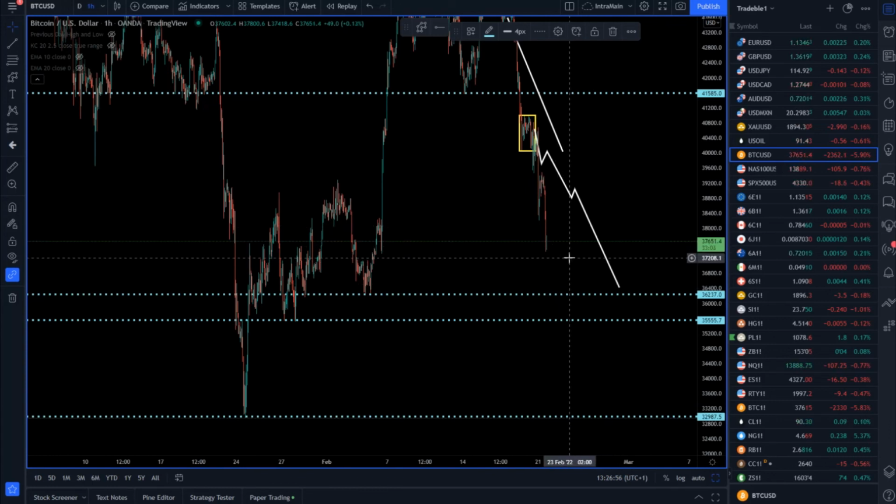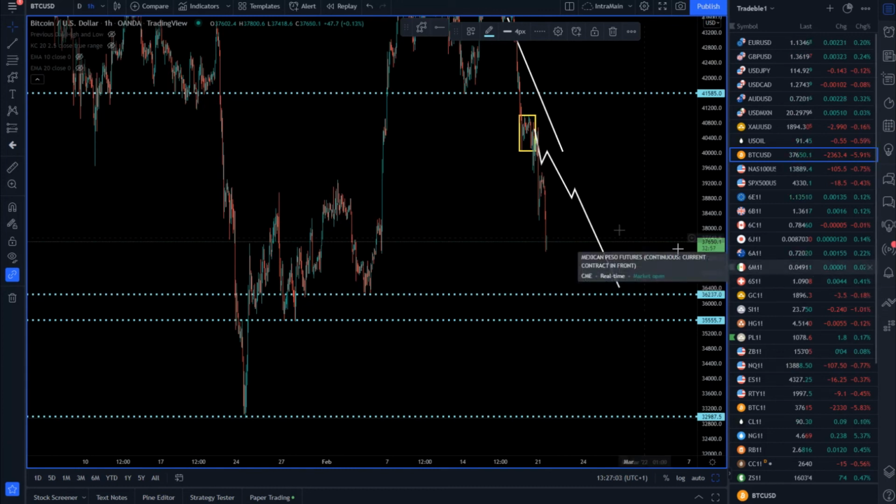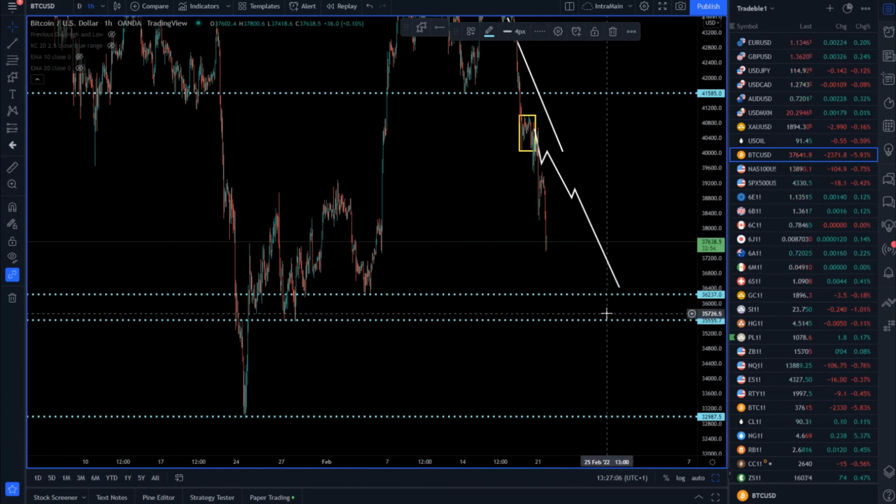So I don't see any confirmation for a reversal or something like that. So watch for some rallies, intraday rallies, continuation patterns for an eventual test of the next reference points.